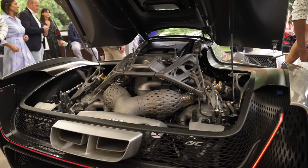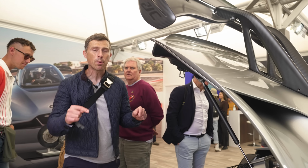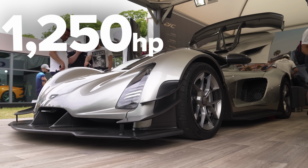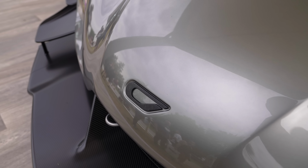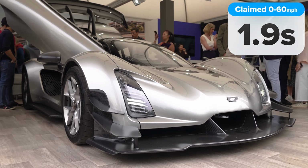So let me tell you about the power of this car. Here at the rear, you have a twin-turbo 2.9 litre V8, puts out 950 horsepower, supplemented by two electric motors on the front axle. Combined, they put out 300 horsepower, which means overall you've got 1,250 horsepower, which is the same as the weight of the car, dry, in kilograms, of course. Top speed is 250 odd mile an hour in low drag mode. The performance figures are really interesting. It can do 0 to 60 in 1.9 seconds apparently.